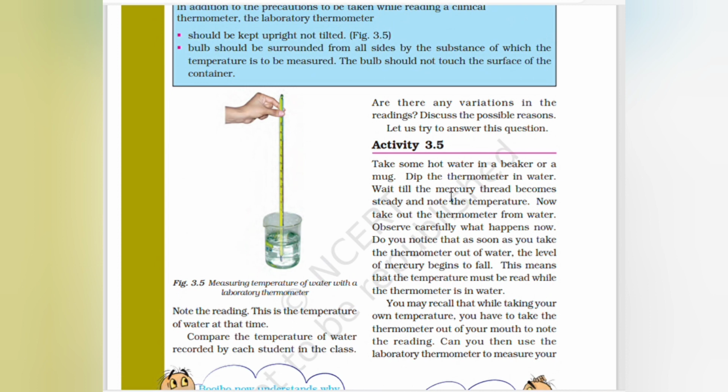Take some hot water in a beaker or a mug. Dip the thermometer in water. അതായത് ഹോട്ട് വാട്ടർ നമ്മൾ ബീക്കറിലോ മഗ്ഗിലോ എടുക്കുക, എന്നിട്ട് ഡിപ്പ് ദ തെർമോമീറ്റർ വെള്ളത്തിൽ ഡിപ്പ് ചെയ്യുക. Wait till the mercury thread becomes steady. മെർക്കുറി ത്രെഡ് സ്റ്റഡി ആവുന്നത് വരെ വെയിറ്റ് ചെയ്യാം. ടെമ്പറേച്ചർ നോട്ട് ചെയ്യുക. Take out the thermometer from water.